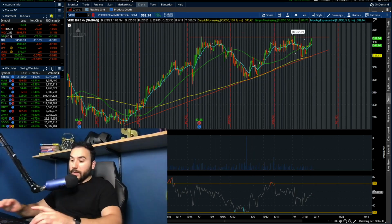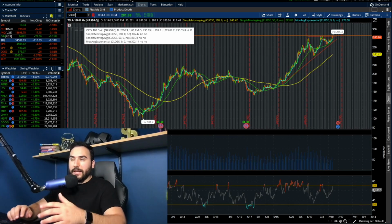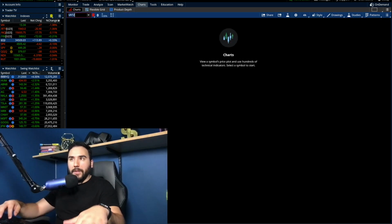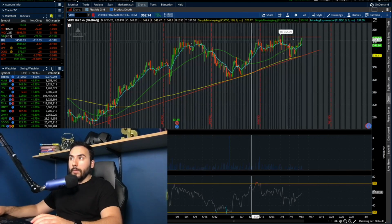Again, Tesla, ascending triangle, Nvidia and Shopify, which we called those out. Like I said, those played out. Those were ascending triangles. So I'm looking at all these, and of course, they're not all going to play out. That's impossible. Not everything plays out according to plan. But in this case, it looks like it went up over 1% on Friday.